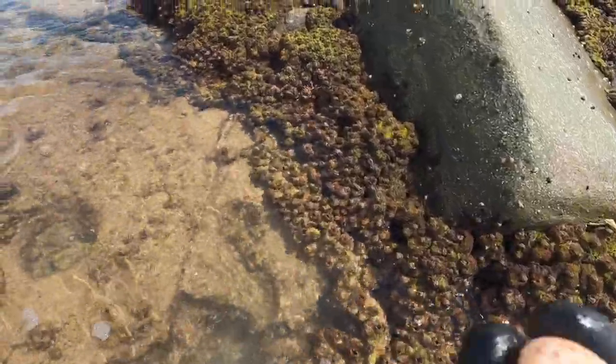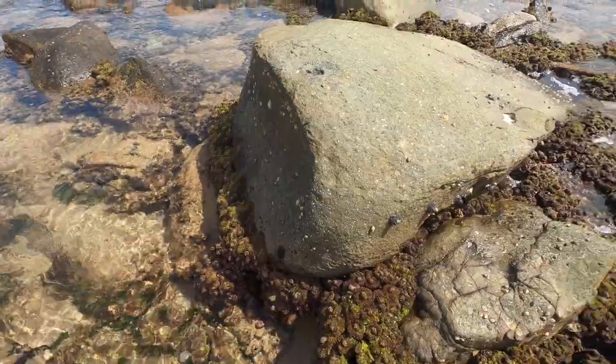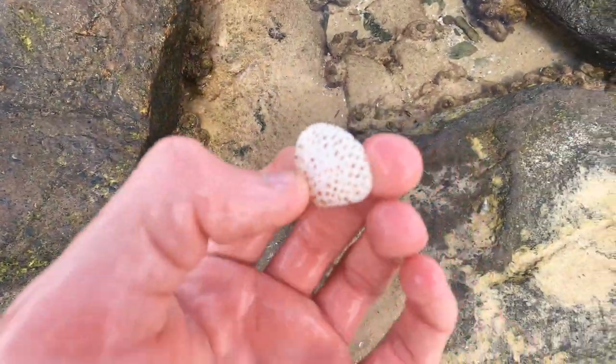Nice. Wasn't sure if it was whole or anything. Sweet. Look at this. Little sea hare friend. Very cool, let's keep going. Look at this scallop down here. Looks like a nice one, holy moly.